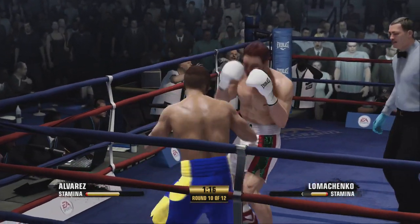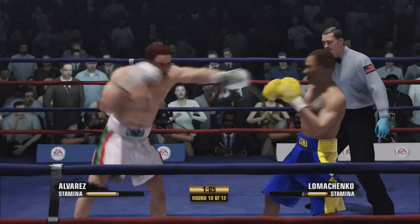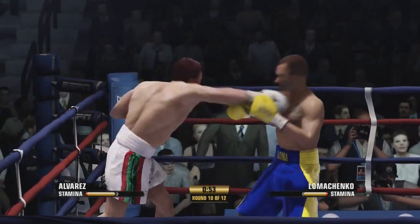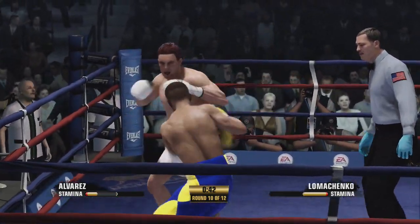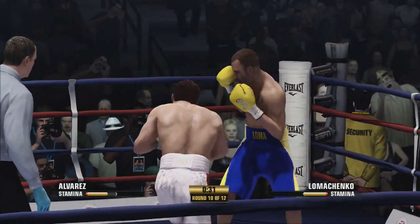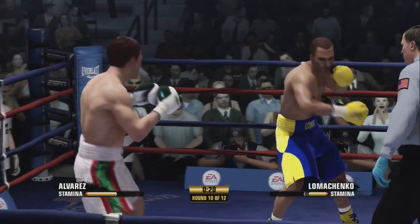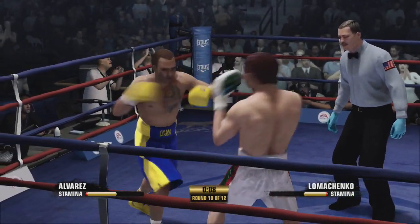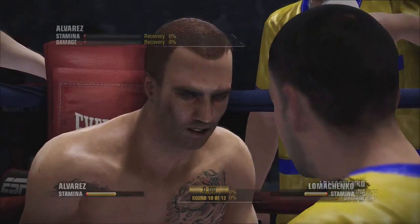Shake it off. Alvarez is making for a tough target there. He gets away from that punch. Focus. Focus. Big uppercut right on the mark. Solid left hand to the head. And that's the end of round 10.